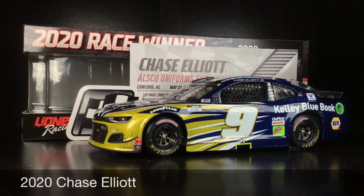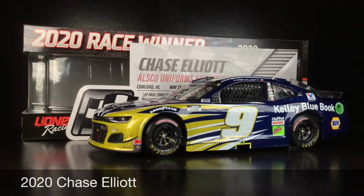The Lionel line is so darn cheap, they couldn't even afford to print a Chase Elliott image on the race win card. Yeah. And not to mention, you got broken parts on this diecast too, but we're going to enjoy this video anyways. Here is Chase Elliott's 2020 Charlotte race winning Kelly Blue Book Chevrolet Camaro.